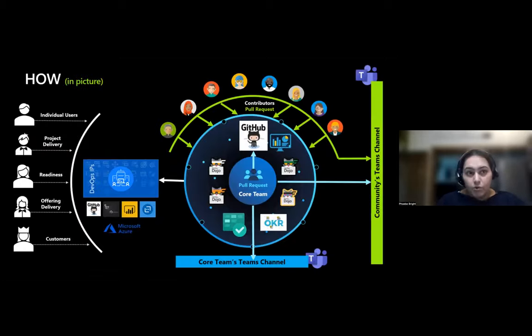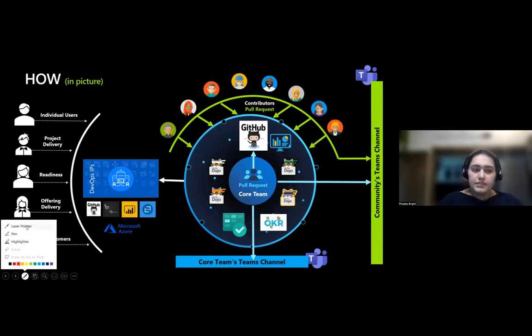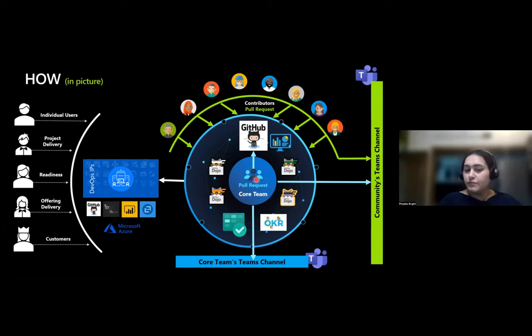So coming to how do we do InnerSource? If you look at the center of this picture here, we have the core team members who are developing all the IPs and the content. And while they are developing that, there have to be a lot of decisions made around the strategy and what all has to be in place. This is where they leverage the Teams channel, which is for the core team, to make all those decisions and for asynchronous communication.